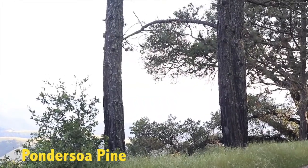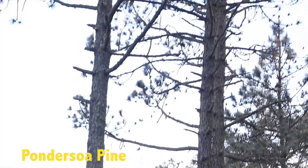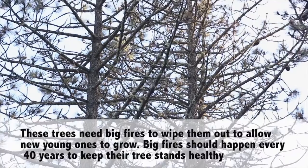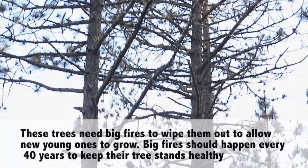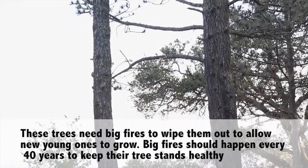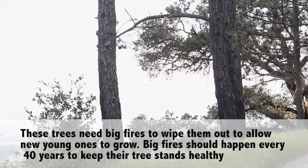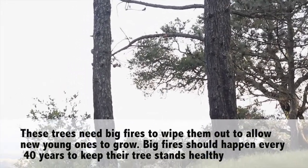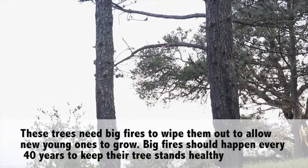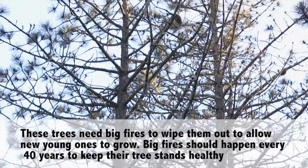So right here we have some pine trees, and what's interesting about them is you see all these branches way up high, and they're all happy and thriving. And what they do is they shed essentially their lower limbs, and this helps them with their resistance to fire. Fire then can't easily climb up their trunk and kill the tree.